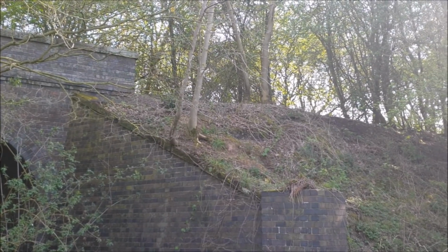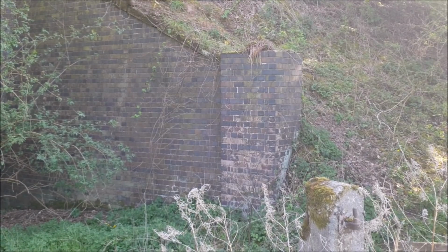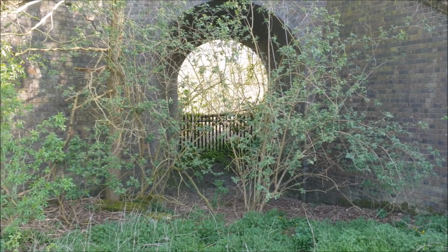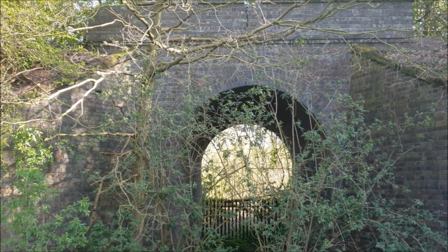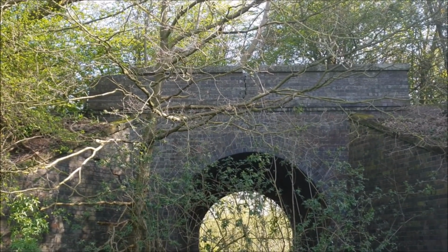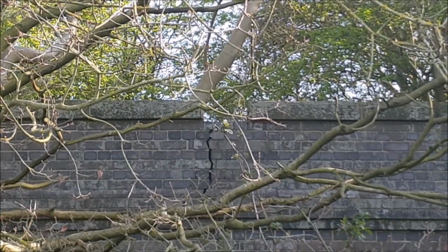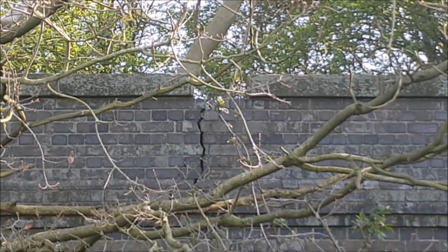Actually, I checked out the other side of the bridge, and it's a fairly easy clamber down to get to the bottom. And look, there we go. There is the other bridge. Not looking in the greatest condition, I have to say. Look up there at the parapet. I think you'll see. Oops, wrong way. Yeah, look at that big old crack in the parapet. That is not really so good, is it?